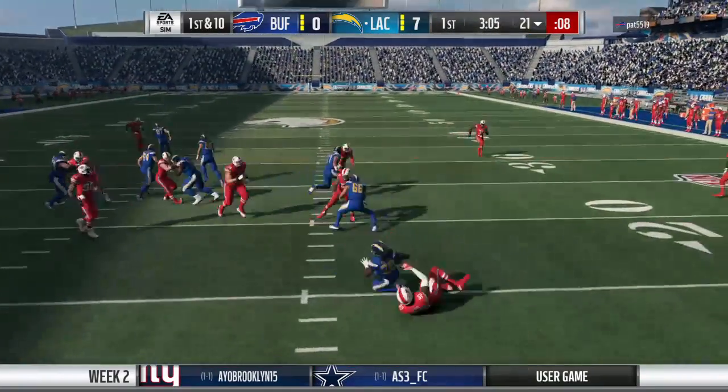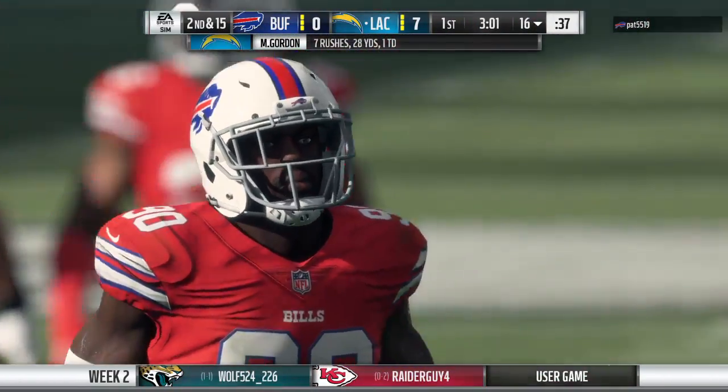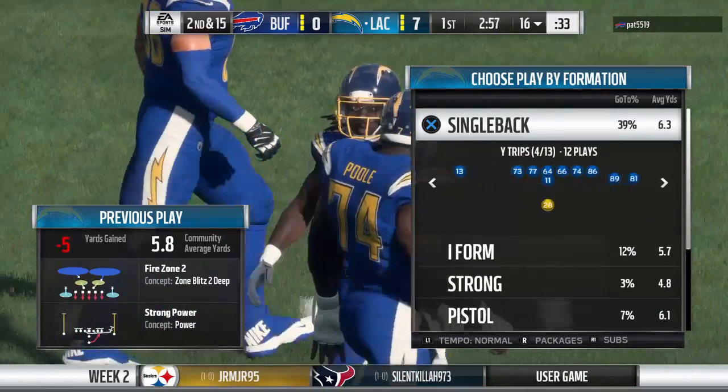They go back to Gordon here on 1st down. And they'll blow that one up back at the 16-yard line. It's a loss of 5 there, bringing up 2nd.